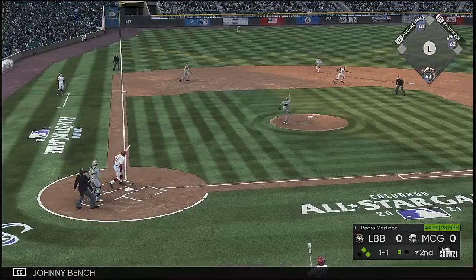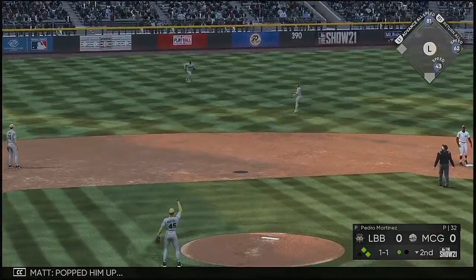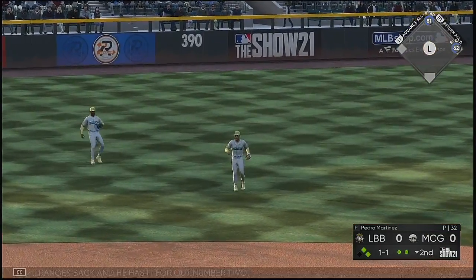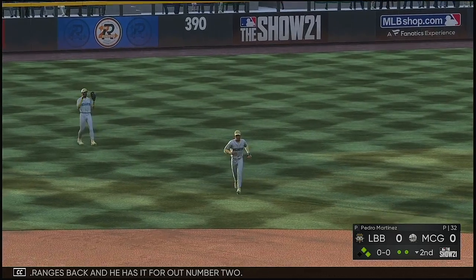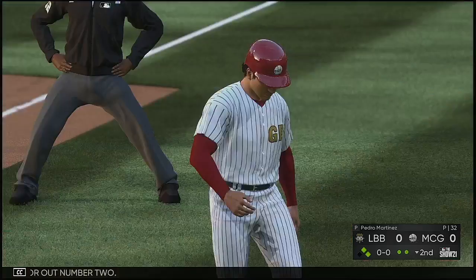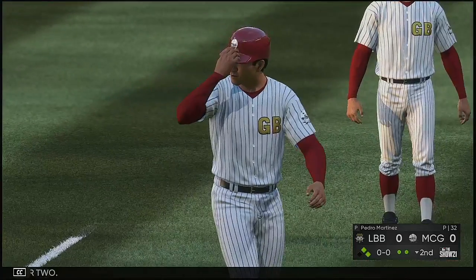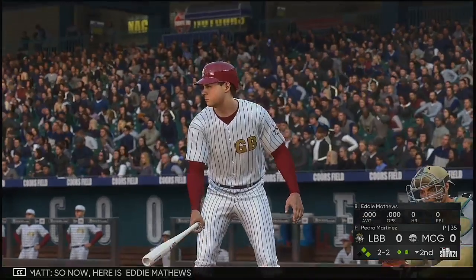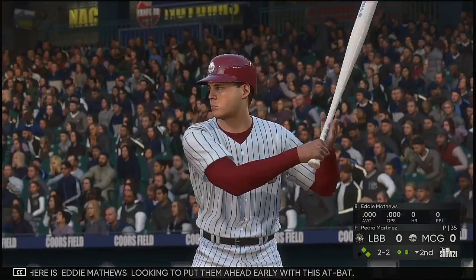Stepping in now, Johnny Bench. Popped him up. Larkin ranges back and he has it for out number two. Batting it, the third baseman, Eddie Matthews. So now here is Eddie Matthews looking to put them ahead early with this at bat.